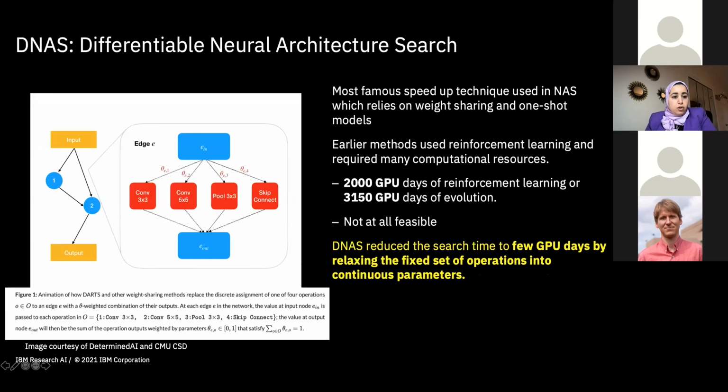So what we've seen is that differentiable neural architecture search is one of the famous speed up techniques that have been used in NAS, which relies on weight sharing and one-shot models. Especially since earlier reinforcement learning techniques required really many computational resources, thousands of GPU days, or even for evolutionary techniques, which is really not feasible. The idea of differentiable neural architecture search came to address this, which made the search phase very efficient. The way they've done this is by relaxing the discrete optimization problem into a continuous problem. A very clever idea that was used to increase the efficiency of the search by learning together the weights and the architectural parameters, doing this continuous relaxation.